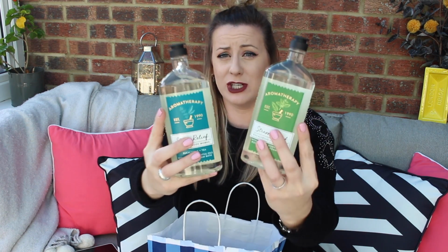Body washes and shower gels. Eucalyptus tea and the eucalyptus spearmint, and they just smell amazing. They are my absolute favourite bath scent. I've probably got about 6 bottles of this sitting in my cupboard.